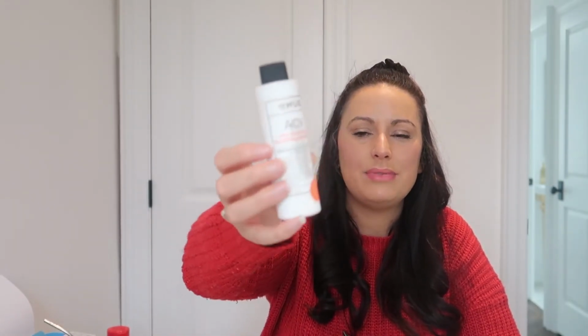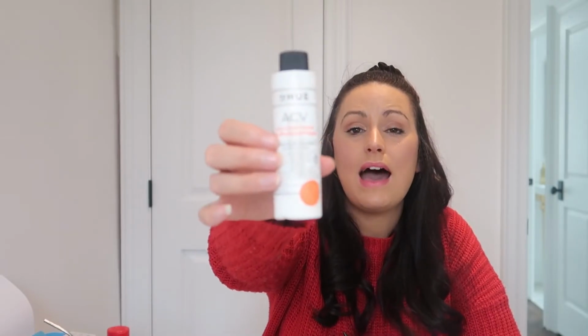This one is the DP Hue apple cider vinegar one. I really like the way that it leaves my hair feeling, so I always bring this along since I only wash my hair once a week. It's definitely needed.